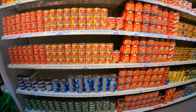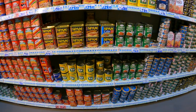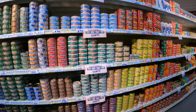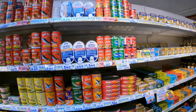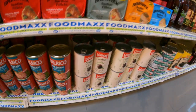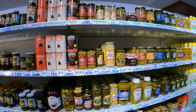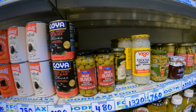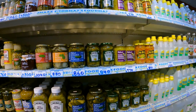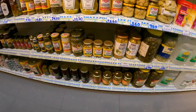So this is the can section, and they have from tin sausages to corned beef, sardines, spam, tuna, mackerel, pink salmon, a whole host. Then there is some pickled stuff. They have olives, green olives, black olives. There are pickles, dills. There are onions, cocktail onions, peppers, jalapeno peppers, vinegar. There are different kinds of vinegars there. And that's beets, pickled as well.